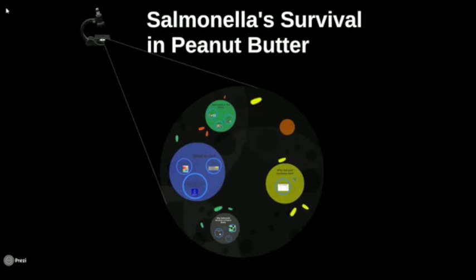In conclusion, while Salmonella does not grow at low water activities, it is incredibly adept at surviving, making the use of proper sanitation and quality control practices in the processing of products like snack crackers and peanut butter all the more important.